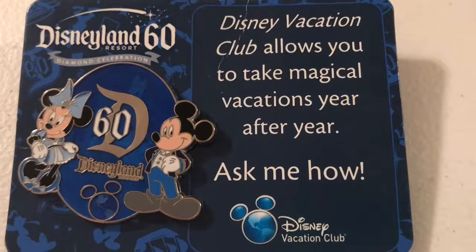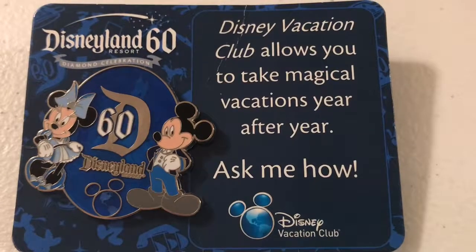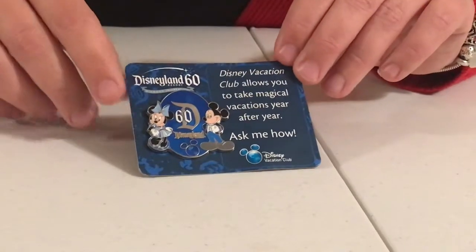This was tucked in a drawer somewhere. I'm not even sure why I did that, but I did, and I came across it this week, so I thought I would share that we added that into our collection.